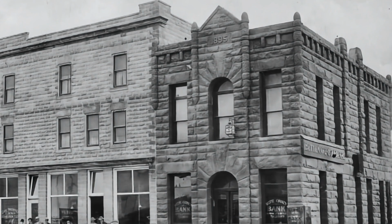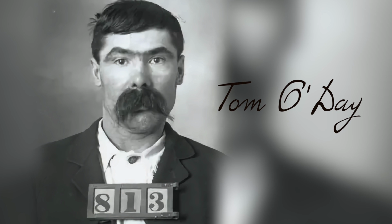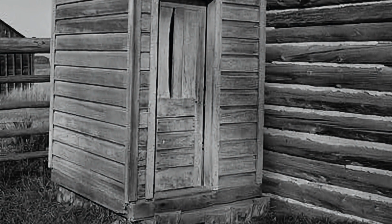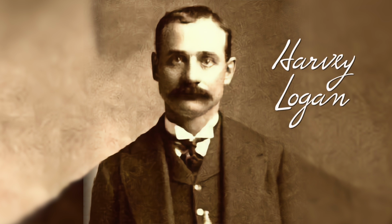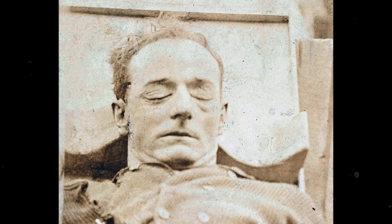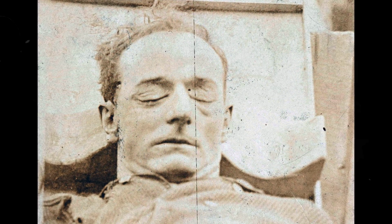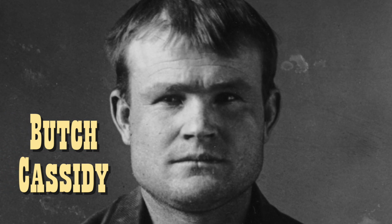The outlaws expected to leave with $30,000 in loot, but only made off with $100. Robbery suspect Tom O'Day was apprehended a short time later in the saloon outhouse. Since the local jail had recently burned, O'Day was held in the vault of the bank that he just robbed. Other participants in the robbery were Harvey Logan, alias Kid Curry. Logan would later take his own life on June 29, 1903, after being wounded by a pursuing posse. There was also Harry Alonzo Longabaugh, better known as Sundance Kid. Historians are doubtful, however, if Butch Cassidy, legally known as Robert Leroy Parker, participated.